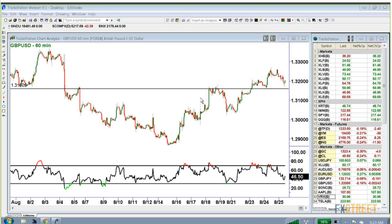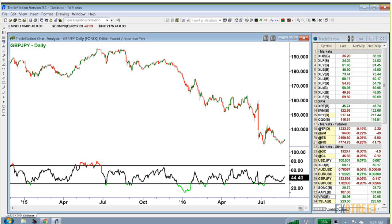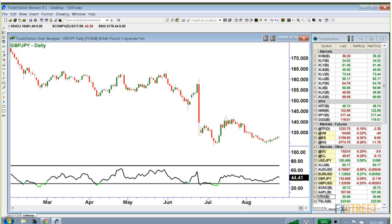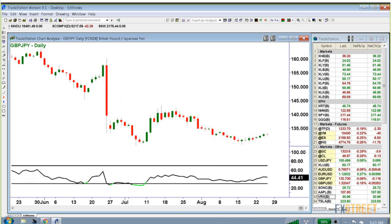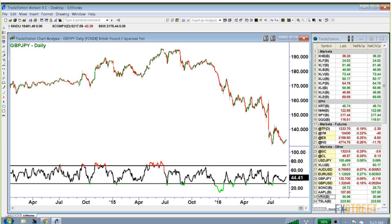And pound yen may be one of my favorites to trade, although the volatility has just drained out of it lately, as everybody waits to see what happens down in Jackson Hole, which is a great skiing area, my understanding. Great place to go skiing. But you can see that the daily has been trending lower, but look how tiny the candles are. The candles are all teeny tiny since the beginning of August. And the volatility has drained out of this.